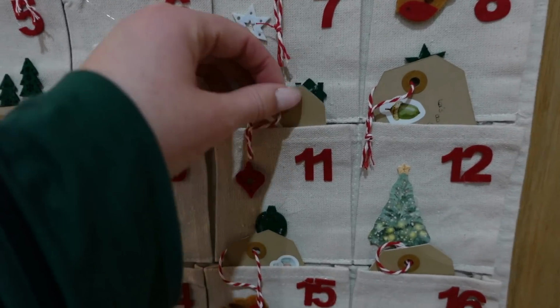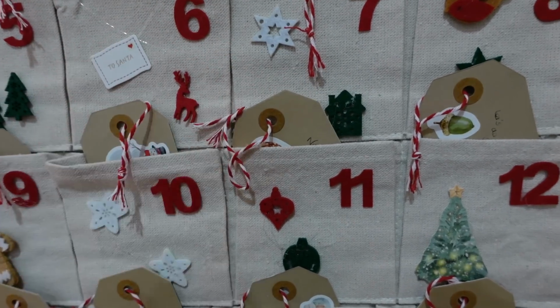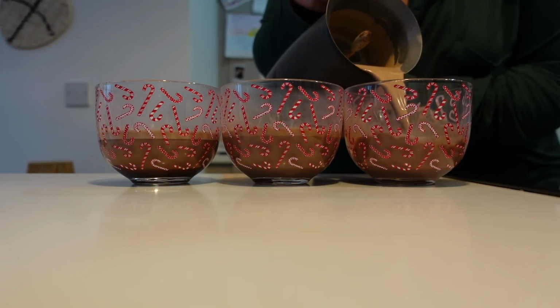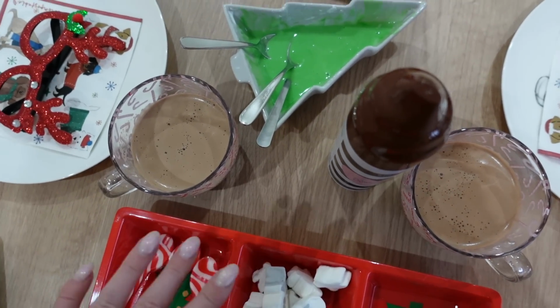So I emptied the dishwasher and fed the pets, and then we got on with our activity advent calendar, which was a North Pole breakfast, which is basically a fancy Christmassy themed breakfast as a treat for the kids. So this is the North Pole breakfast. I assure you that my children don't eat like this every morning, I promise.